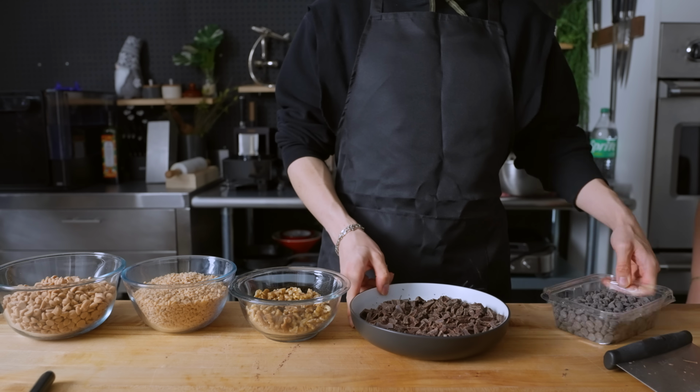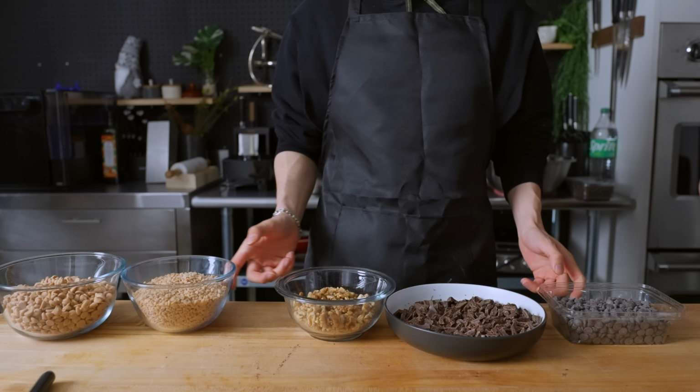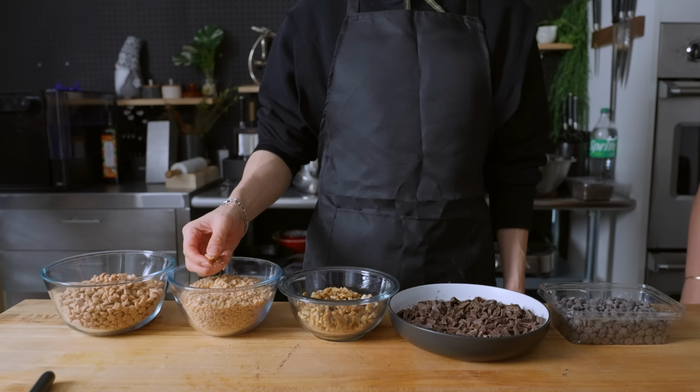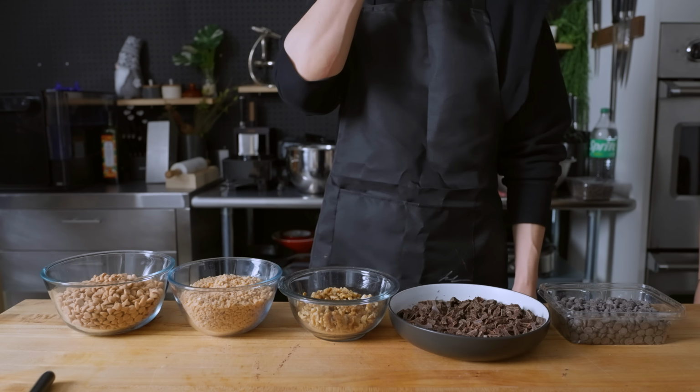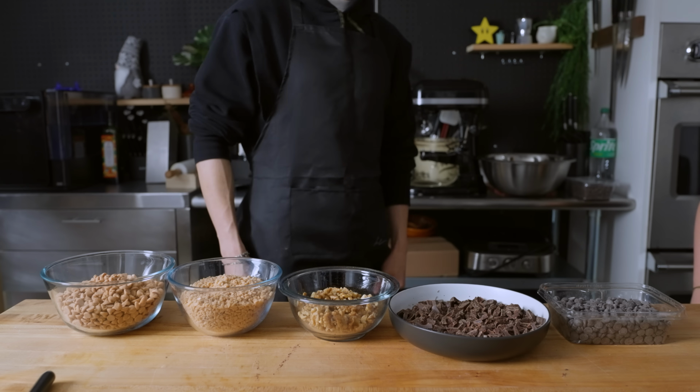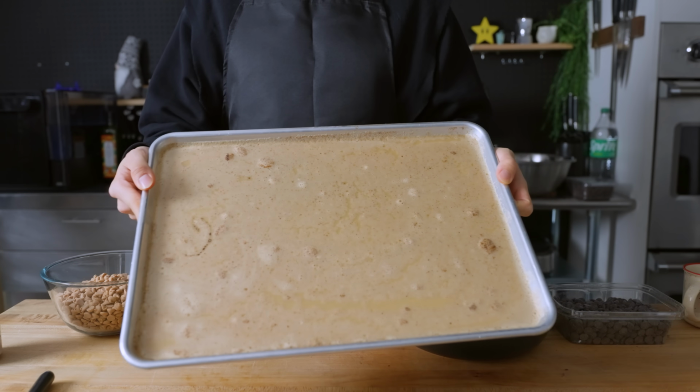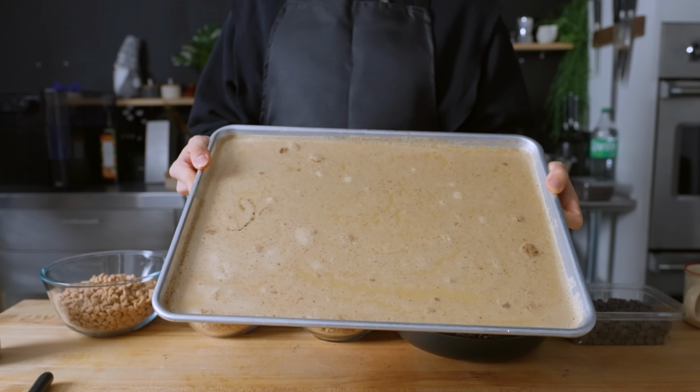We have chocolate chips, chocolate chunks, walnuts, toffee bits, and peanut butter chips. The toffee bits are for a personal, for-fun batch that I just want to try off to the side. Not really relevant to the recipe, but more similar to what I like in a cookie. Also, I am allergic to walnuts, so I won't be able to taste test that one.